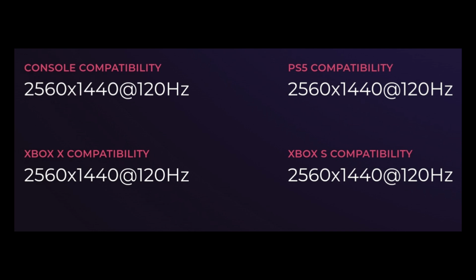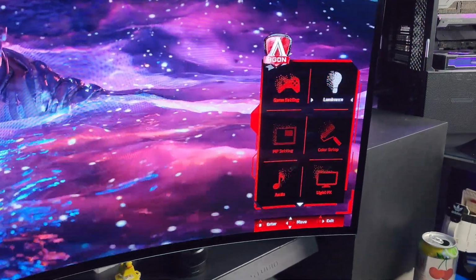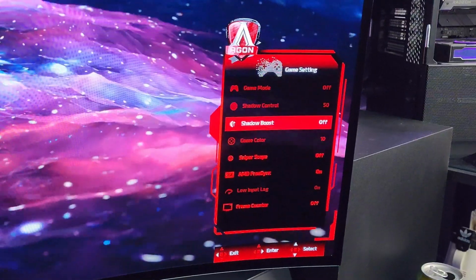As for console compatibility, it is compatible, but you're unfortunately a bit restricted on frame rates with consoles, so I don't know that I would want to fork out the money for this particular monitor for console use, but that's your call. The on-screen display, or OSD menu, is user-friendly and provides a range of customization options.